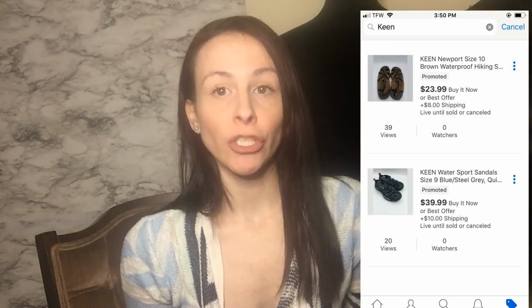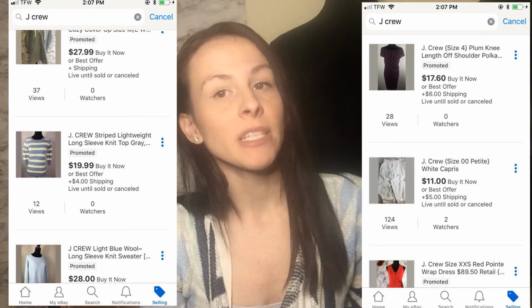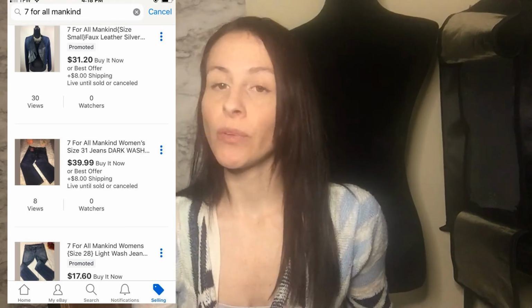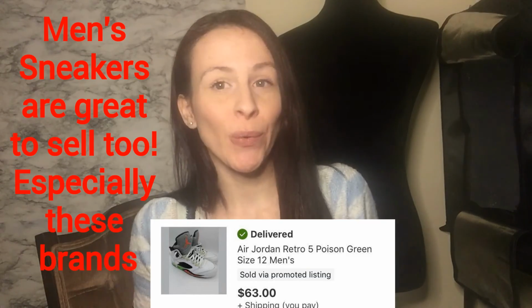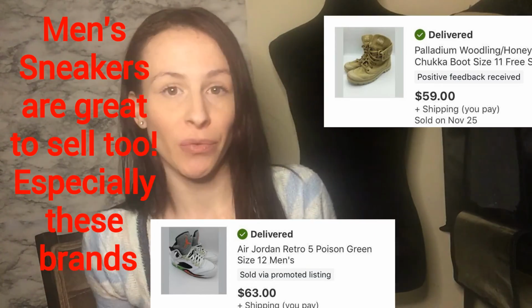Keen. Keen is a great shoe brand. They do a lot of the hiking shoes, and I've sold quite a few pairs of these already. J.Crew. J.Crew is a very popular brand. It's a little bit saturated, so just make sure you're looking for pieces that are unique. 7 for All Mankind is great for jeans. Same thing with 7 for All Mankind as J.Crew. You want to find more unique embellishment pieces. So that's it. That's my super quick version of a great cheat sheet of what you can look for when you're at the thrift store.